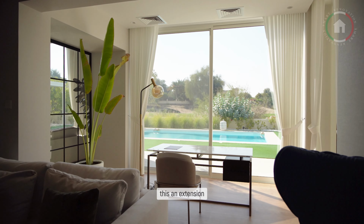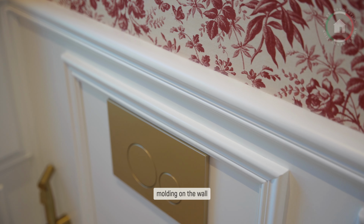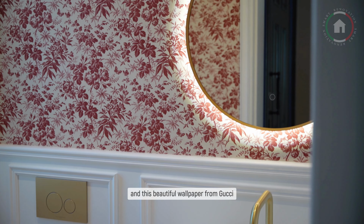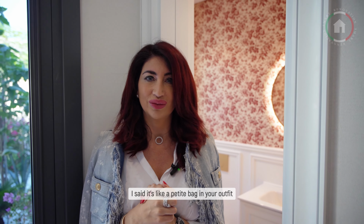This is an office, this is an extension. So, the powder room, it's very classy. Molding on the wall and this beautiful wallpaper from Gucci. The first time we met, she said, oh, but the powder room is so small. I said, better, it's like a petite bag in your outfit.